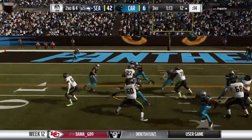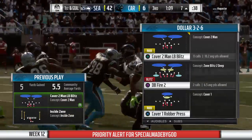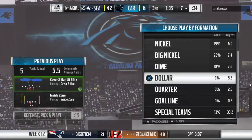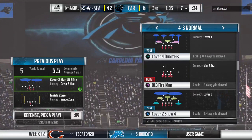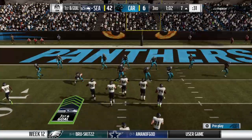A second down carry for Procise. And here he'll get it down to the 7. A 5-yard gain, and now they're set up 1st and goal. This is a very impressive drive, especially when you consider where they started from to now be set up 1st and goal. Yeah, and some nice running right there. That's what got them the first down. But at this point, I suggest open up your playbook. You can call just about what you want.